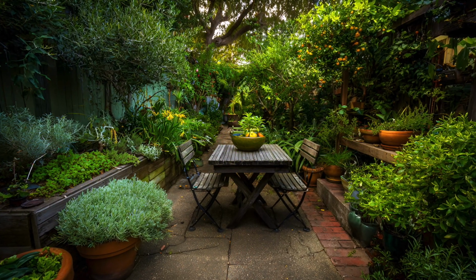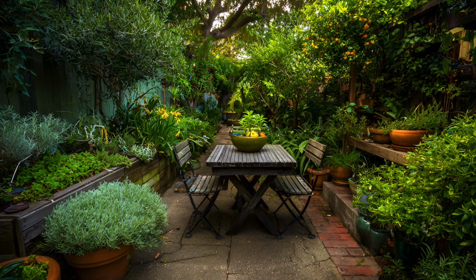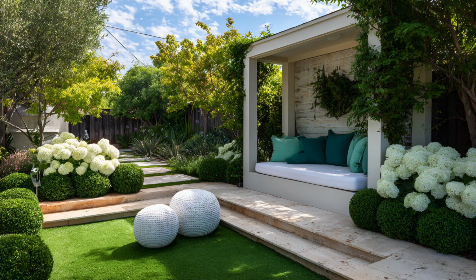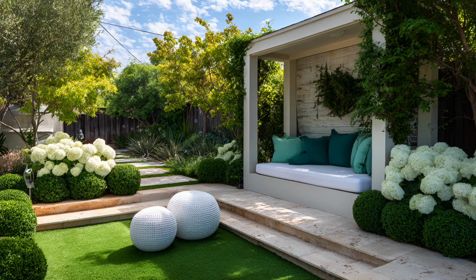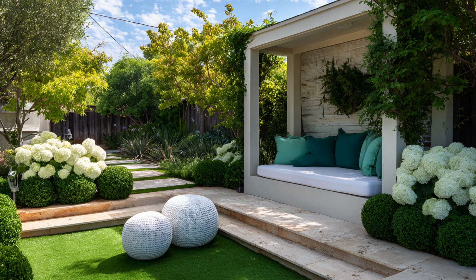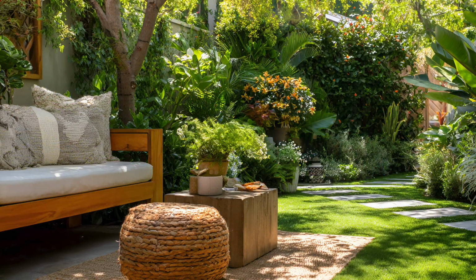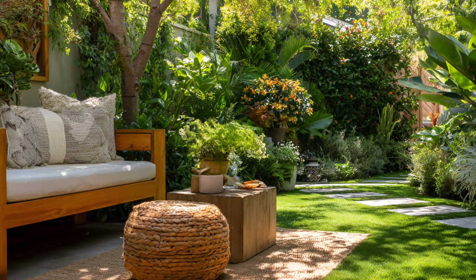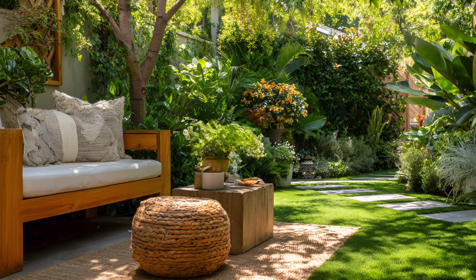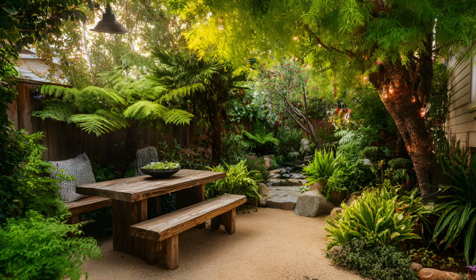Think about it. The global design movement has shifted dramatically in the past decade. Where once gardens were considered luxury add-ons, today they are core to the architectural vision. Developers now highlight outdoor terraces and compact courtyards as selling points. Interior designers carefully coordinate indoor palettes with outdoor textures. And homeowners are reimagining gardens as multifunctional spaces: dining rooms, meditation zones, social hubs, or even small urban farms.